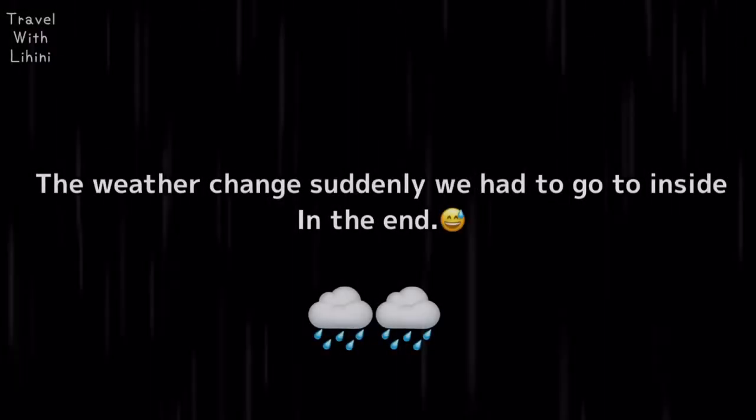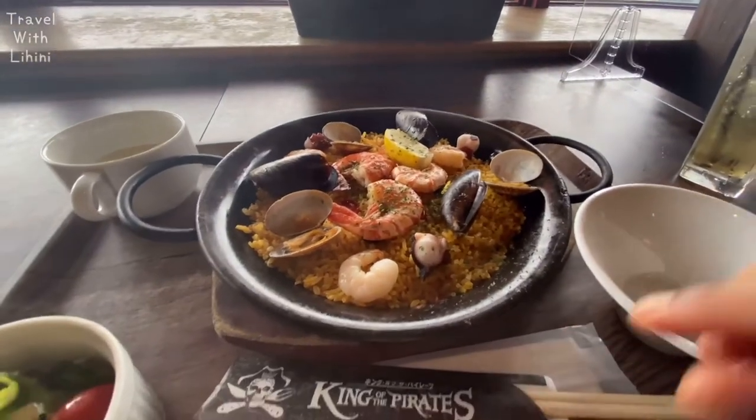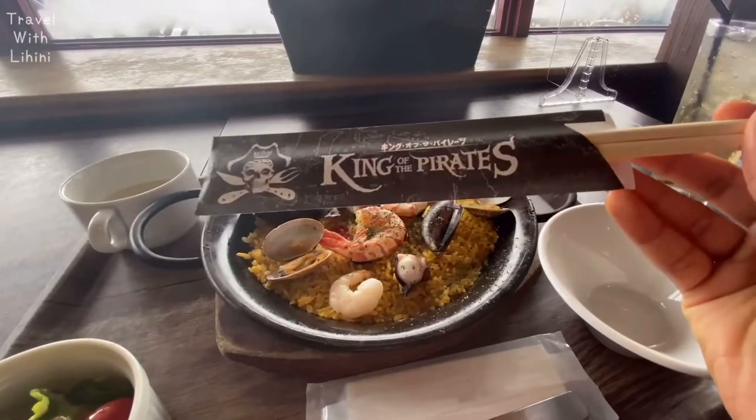Hey guys, I got my ginger drink here. It has some light taste of ginger, not too much. So this is my first meal. They got this interesting chopstick, King of Pirates. That's so interesting.